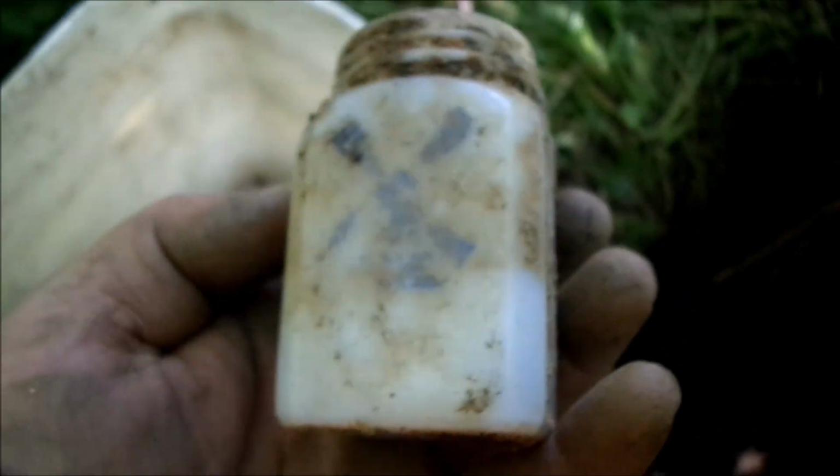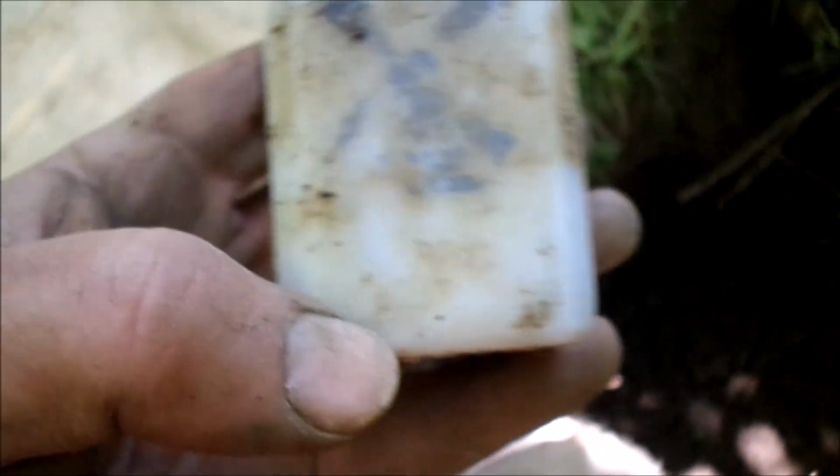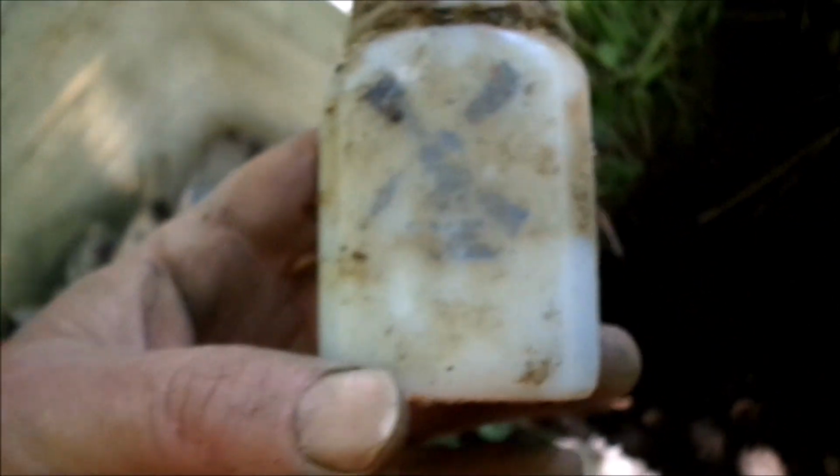And what else have I found? I found this, some kind of a spice container, salt, or one of the many other spices. So yeah, it's pretty slim pickings for today. I think I'm probably just gonna have to head home early because this is really not very productive over here.